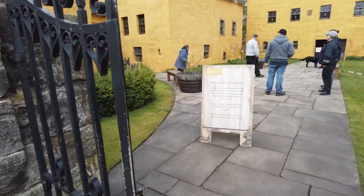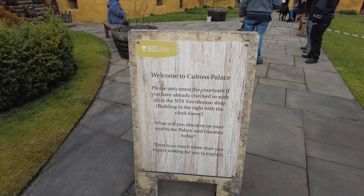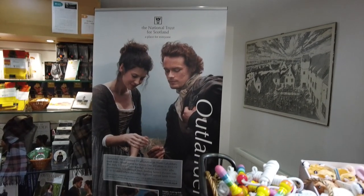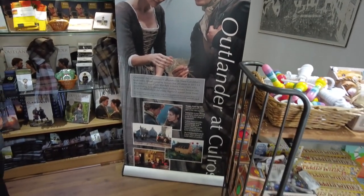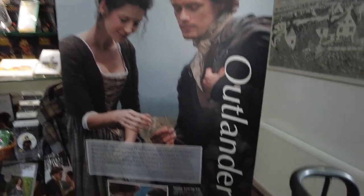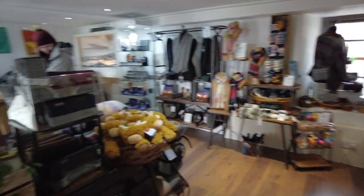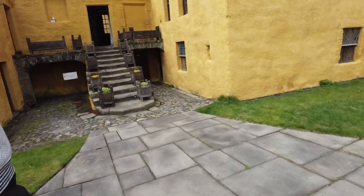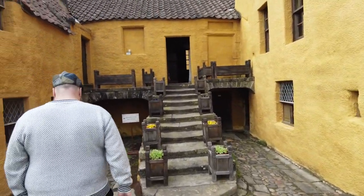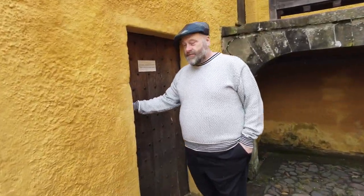Culross Palace is a late 16th to early 17th century merchant's house in Culross, Fife, Scotland. The palace, or great lodging, was constructed between 1597 and 1611 by Sir George Bruce.